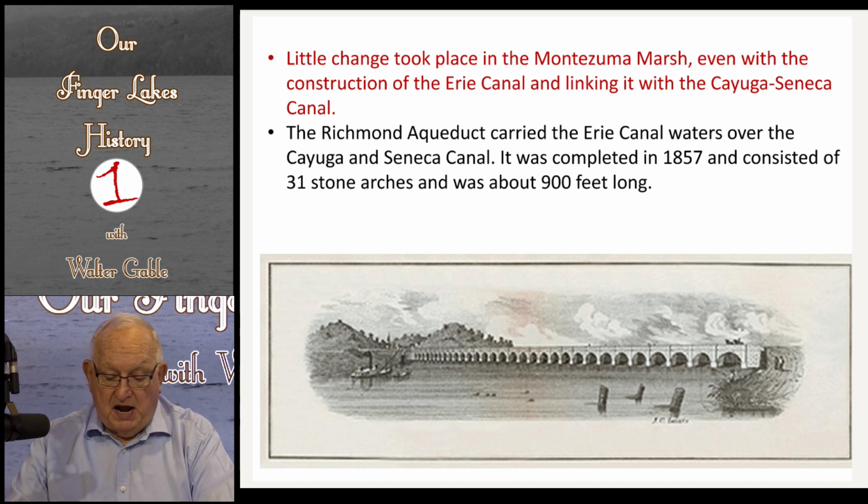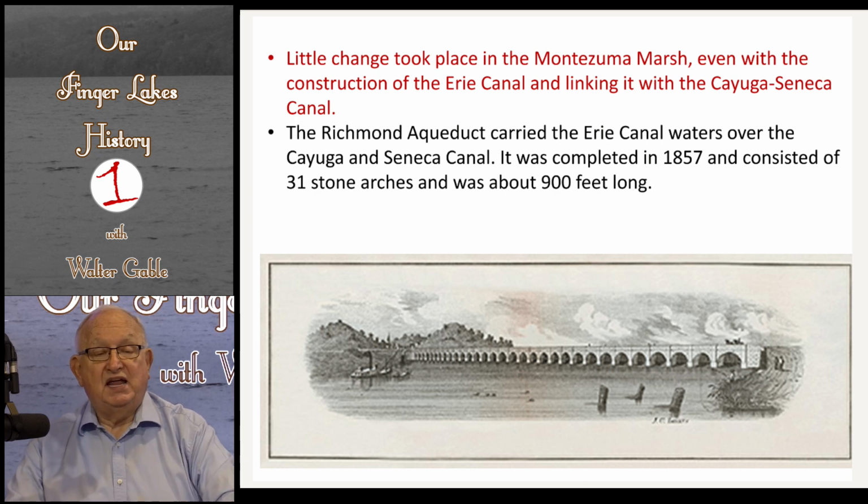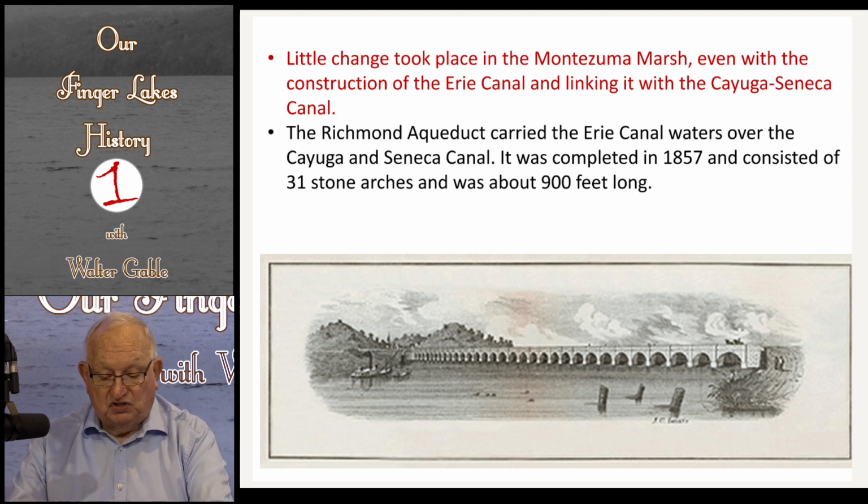The Richmond Aqueduct was completed in 1857 and consisted of 31 stone arches over a length of almost 900 feet. There were towpaths with a wooden trough that actually held the waters of the Erie Canal. This Richmond Aqueduct enabled the Montezuma marshes to remain basically as they had for centuries.